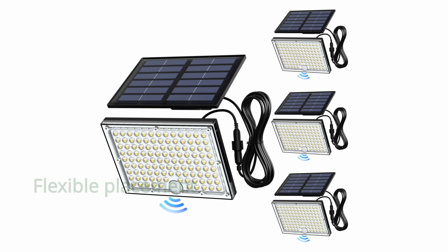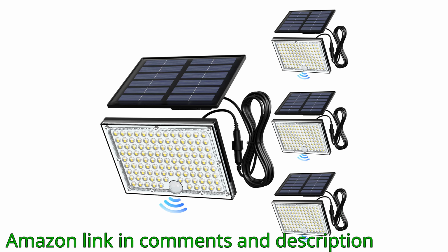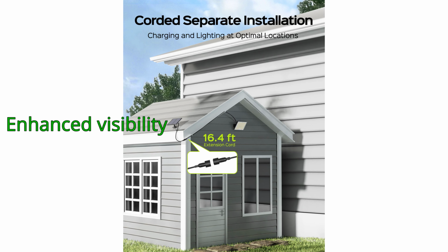The JACKYLED 113 LED solar lights come with a 16.4-foot extension cord, allowing flexible placement of the solar panel in sunny spots while the light illuminates shaded areas. Featuring 113 lensed bright LEDs, these lights provide concentrated illumination that enhances visibility and contrast during nighttime.